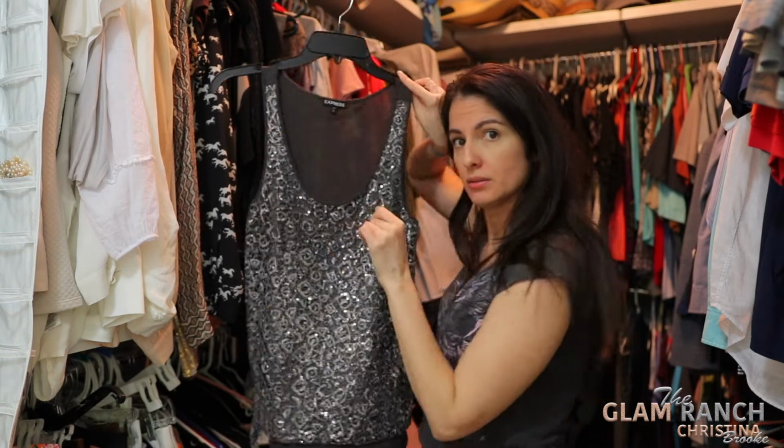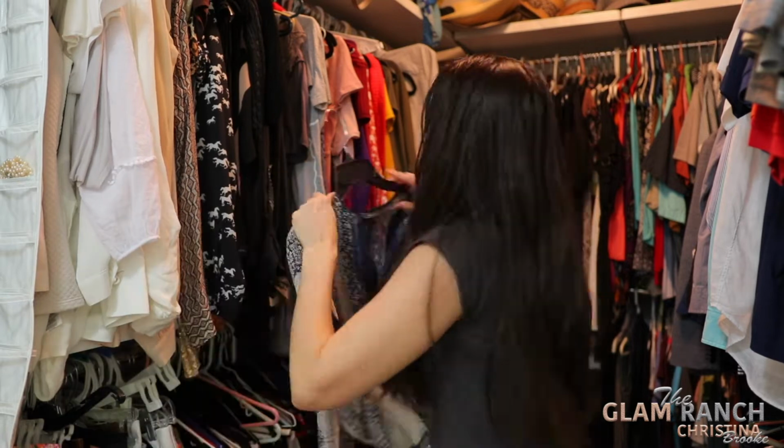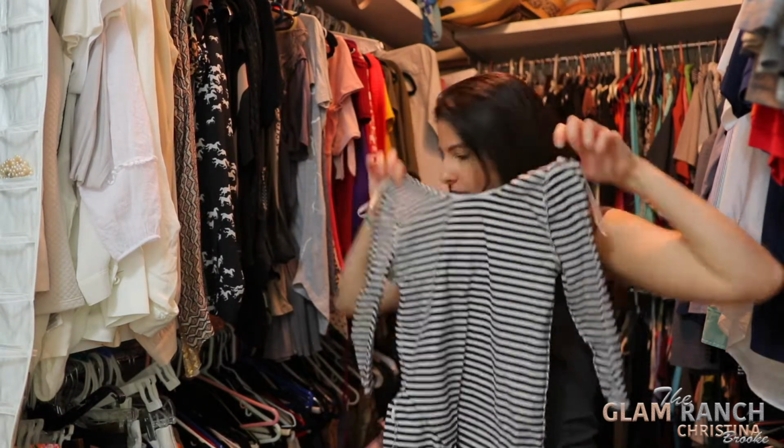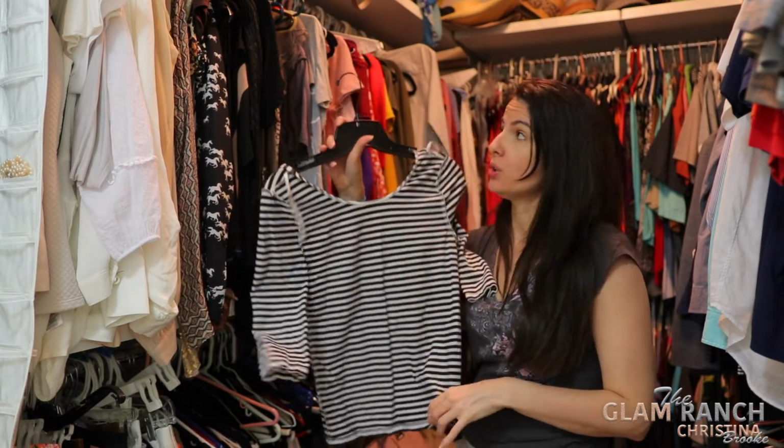This shirt I never wear, so I'm going to get rid of it. It's cute, I just don't wear it. That's where this shirt went. It fell. I like this shirt a lot. You wear this like with orange little shorts or something like that. It's really cute for summer.